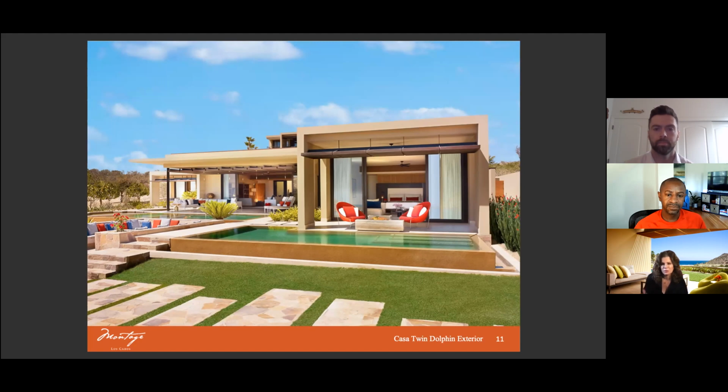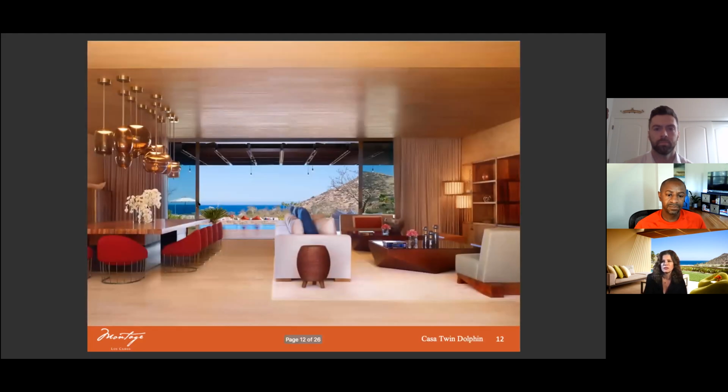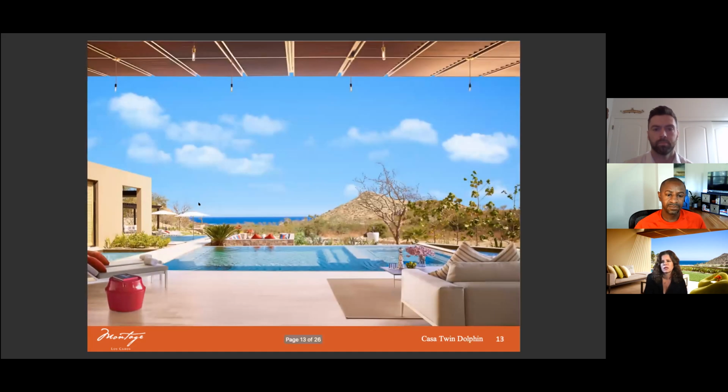And then we built the resort, Montage, and it's built in a more modern vein, a little bit more modern architecture, and this reflects that. So this is Casa Twin Dolphin. This is a 3-bedroom, beautiful views of the Sea of Cortez, lots of spacious area, pools throughout.